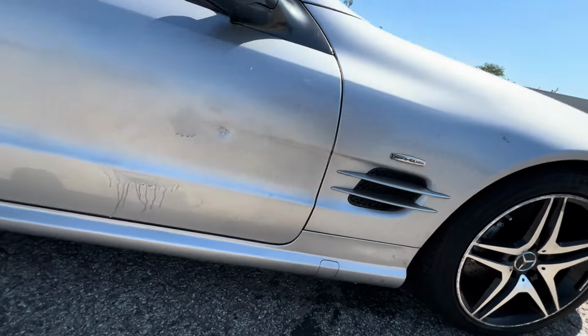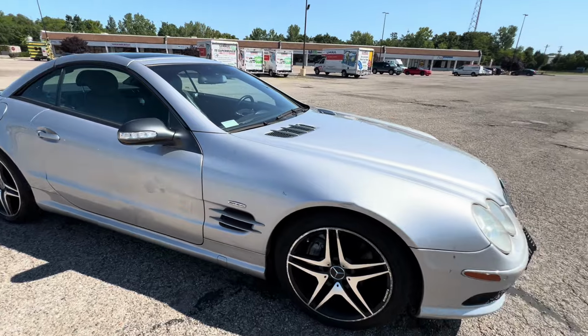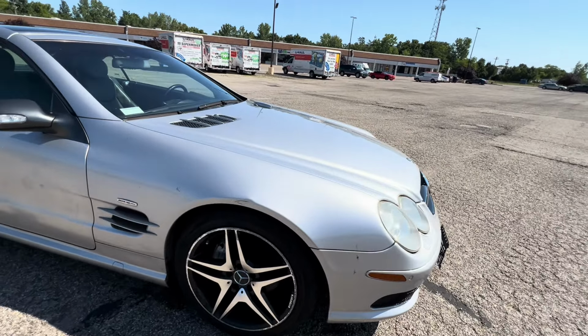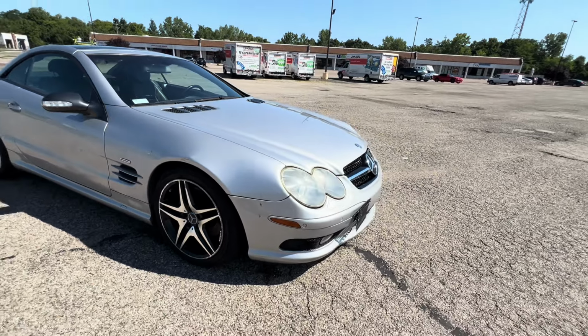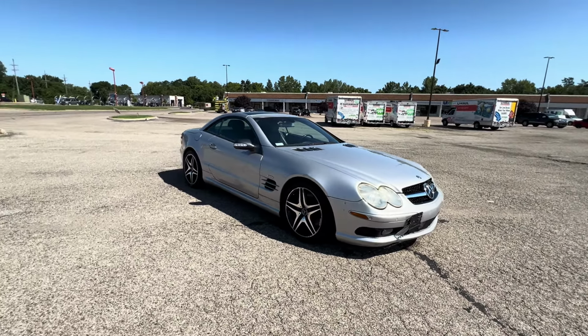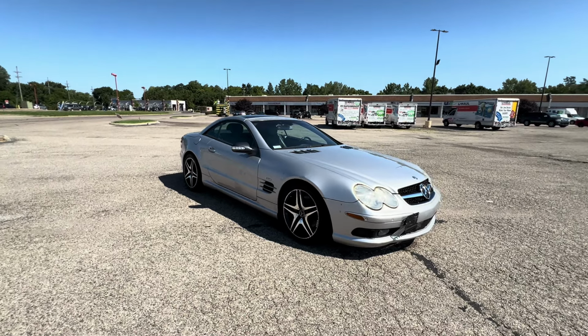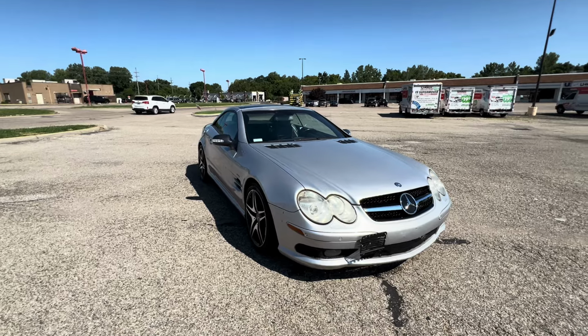You can see the runoff from the paint. But this is somebody's first car. This is a daughter's first car, so it's really going to be quite an experience for her. I mean, this kind of power for her first car, this type of look, the SL just really looks good. This is a beautiful car.